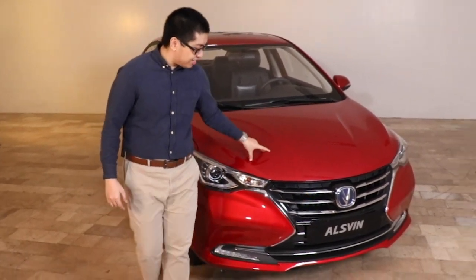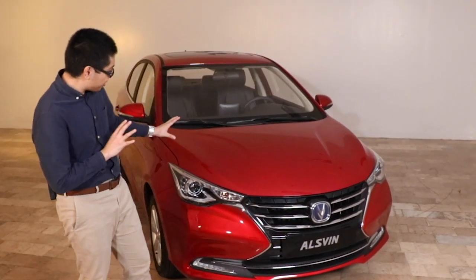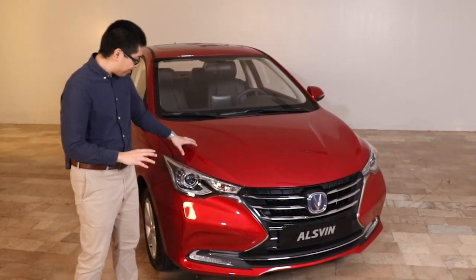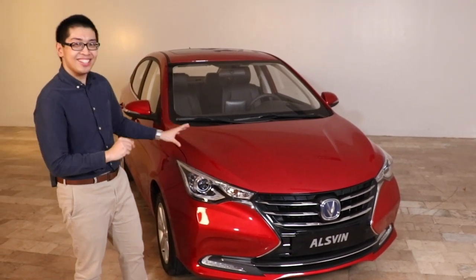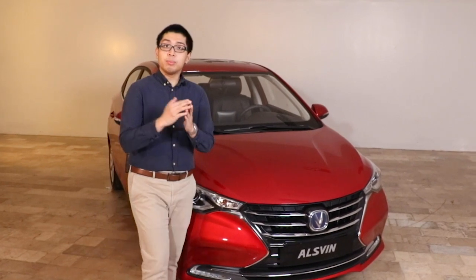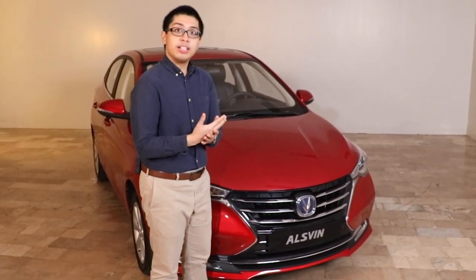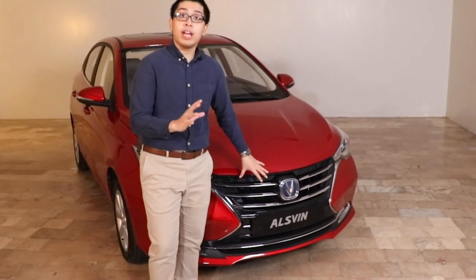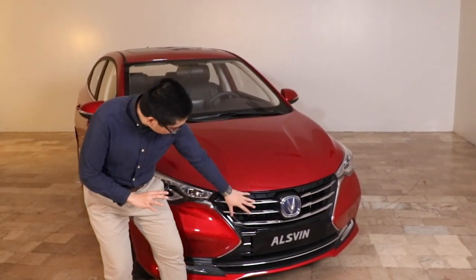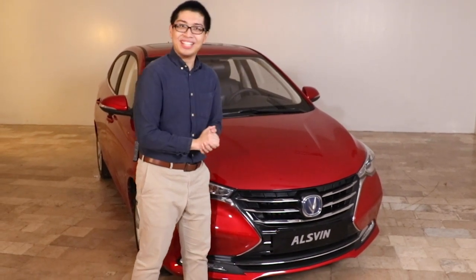So here is the red body color of the Changan alsvin. Actually, it's a good striking red, eh. A very, parang hot red yung dating niya eh. Very striking. And speaking of striking, in terms of the design cues, Changan calls their grille for the alsvin the butterfly wing grille. So it resembles sort of the design of the wings of a butterfly for added flair, kumbaga.